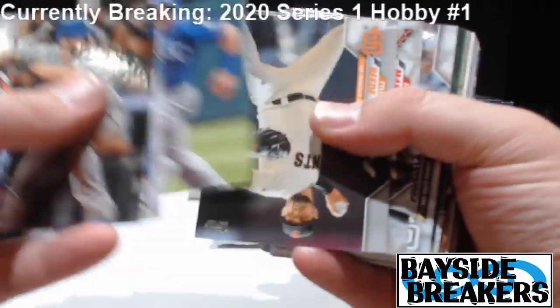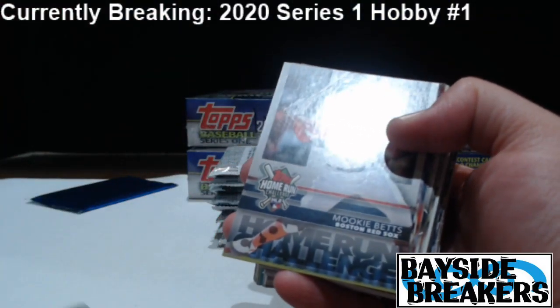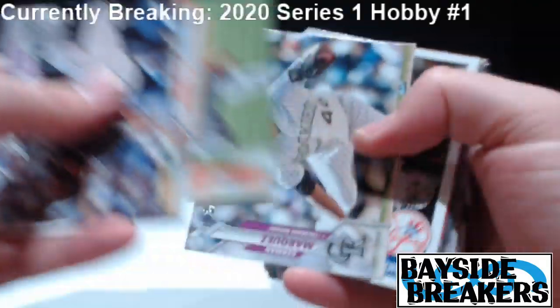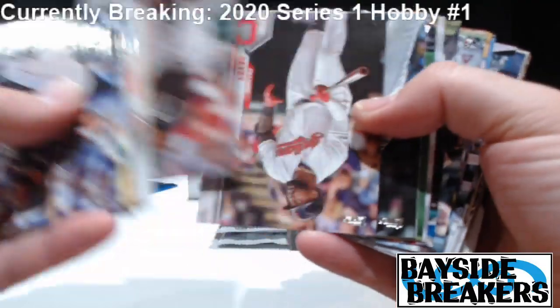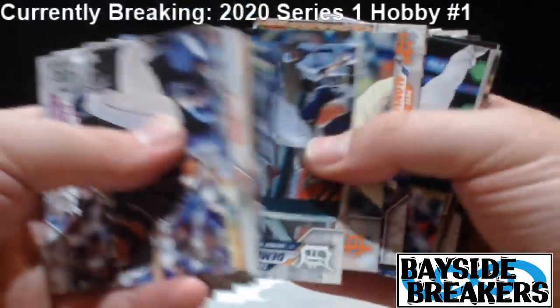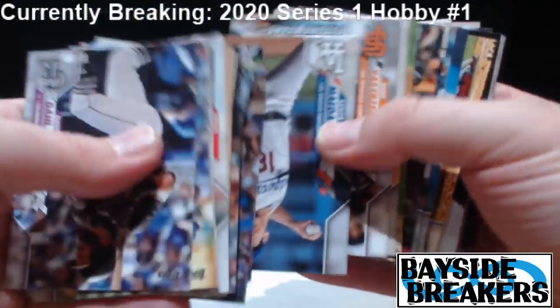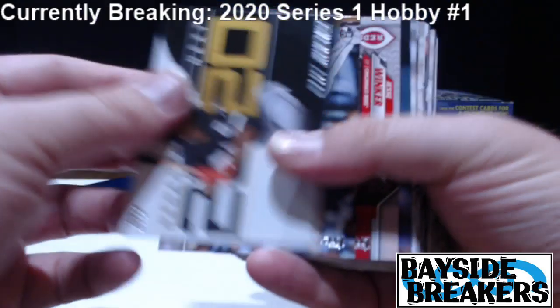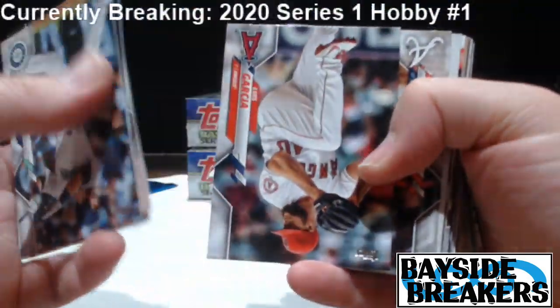All right, first third of box 2. There's the home run challenge, Mookie Betts for the Red Sox. '85 of Gleyber. We got Decades Next Eloy. There's the Aristides.